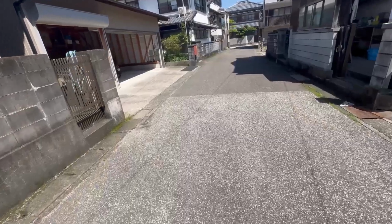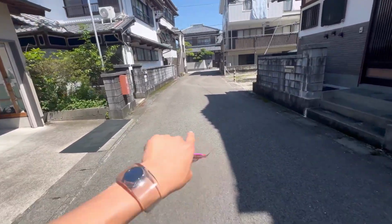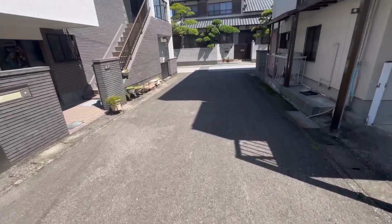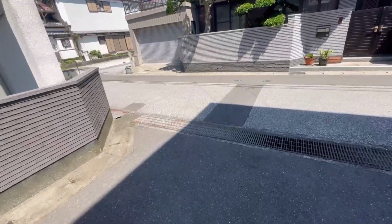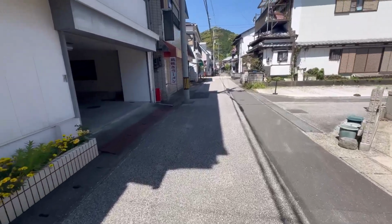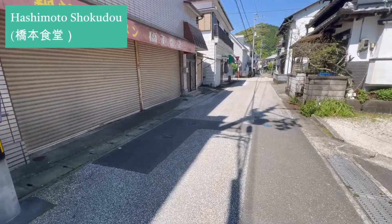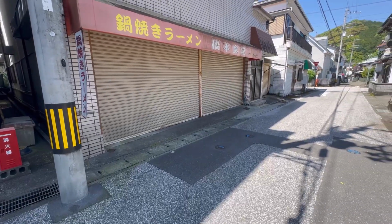So it must be around this area, and if you keep straight and then turn left, I should see that restaurant. It's not really a restaurant, it's called shokudo, which means more like a cafeteria. Shimoto shokudo. I guess there's no one. So this one, Nabeyaki Ramen. Yeah, it says that. Oh, this place. So I'll just stay here for a while until this place opens.